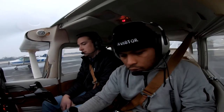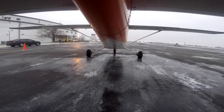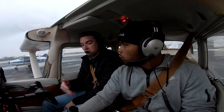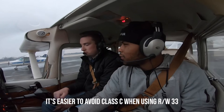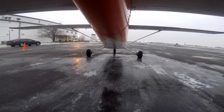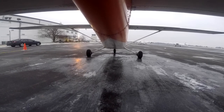Bowman ground, runway 33 taxi. Actually the wind is 010 at 4, would you like runway 6 or 33? We'll take runway 33. Cessna 461, roger, runway 33, taxi via Alpha, Delta, Charlie. Runway 33, taxi via Alpha, Delta, Charlie, 461.